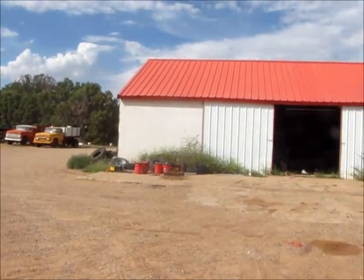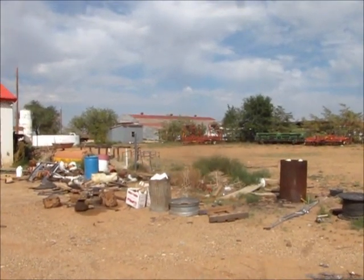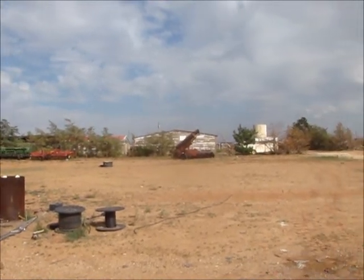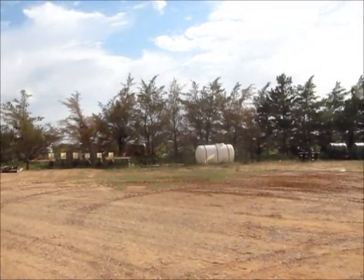Okay, another video shot here. You can see here's another barn. Looks like it's had some repairs to the roof, new doors. I'm scanning around. You can see a big barn in the distance, and of course there's just farm equipment laying all around. I see a lay-down yard back here in the back I'm going to go check out.